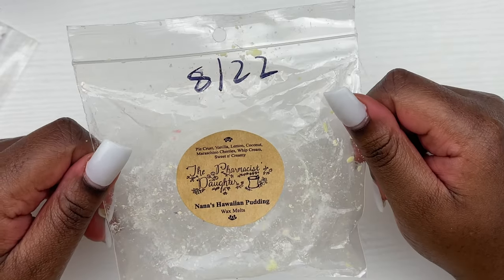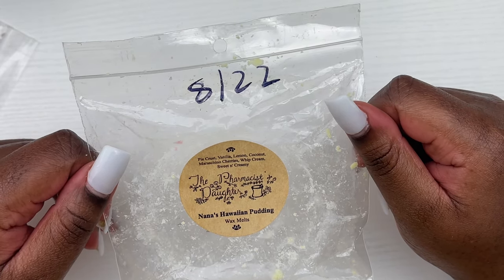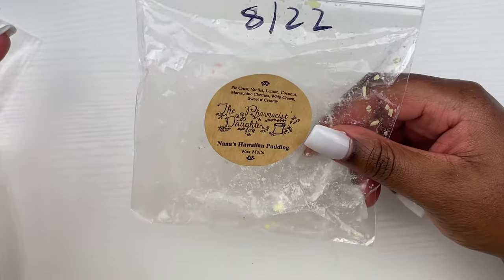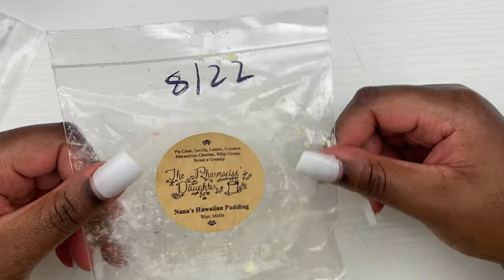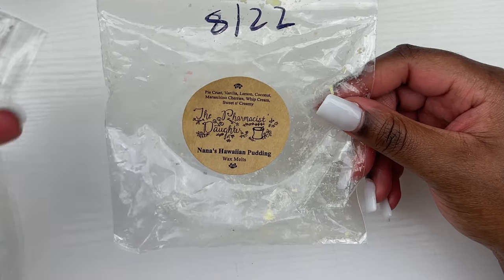From the Pharmacist's Daughter, we have Nana's Hawaiian Pudding, which is pie crust, vanilla, lemon, coconut, marshmallow, cherries, whipped cream, sweet and creamy. And this one did not wow me or anything. It was okay. The smell was okay and the throw was moderate. So, I don't know if I'll pick it up again. It was just nothing special. I didn't get any Hawaiian beach vibes from it.